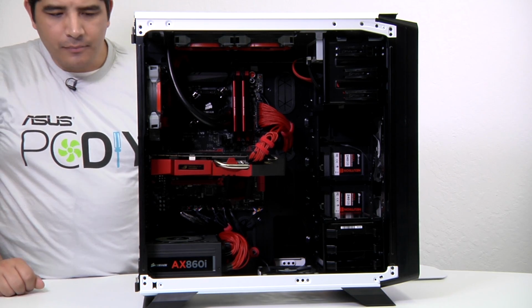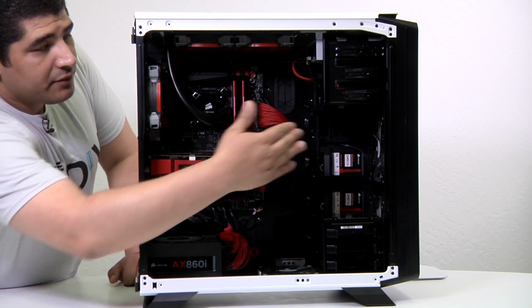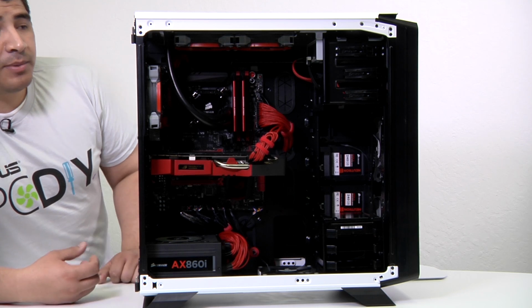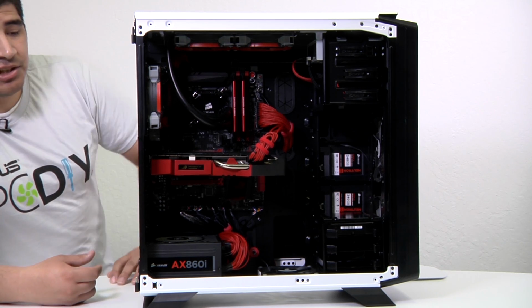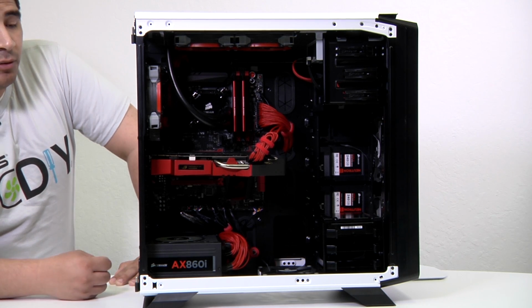The top here can actually be removed, where we also have the ability to either intake or exhaust air. And as a whole, we have a lot of flexibility where these hard drive cages and different aspects are modular, giving us flexibility to allow for more cable routing options as well as superior airflow. So as a whole, you can see that this Corsair 760 chassis that we're utilizing gives us great airflow, but it gives us a lot of flexibility at being able to work with our system.